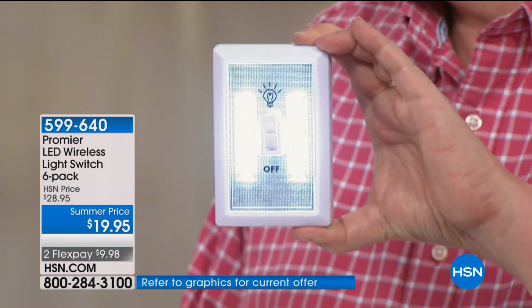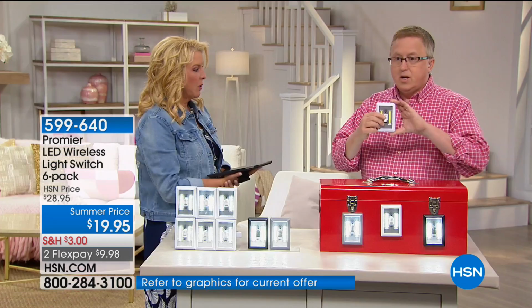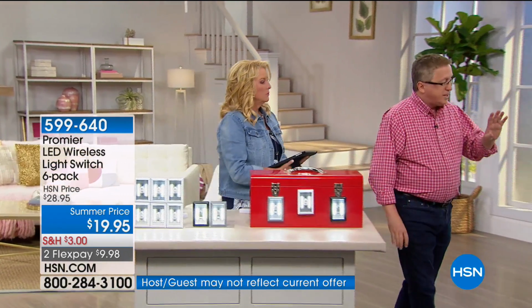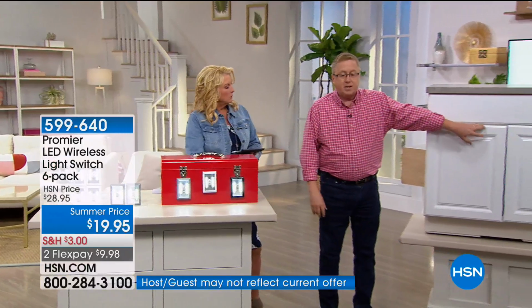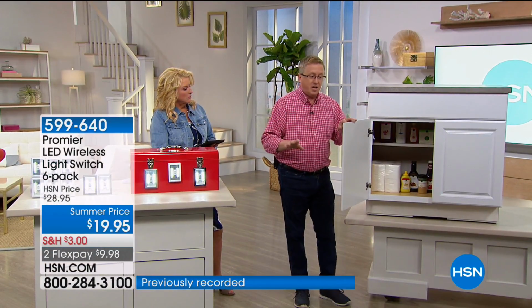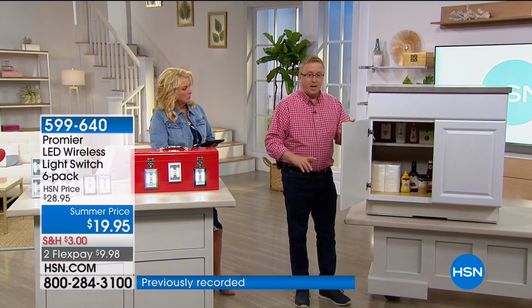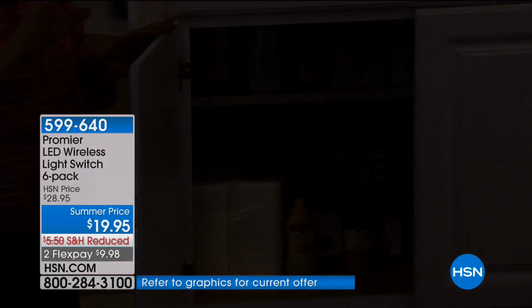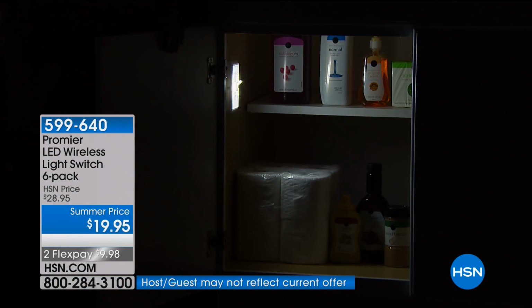And enjoy that beautiful light whenever you need it. Okay, so we're going to prove how bright it is. I've got a demonstration here. This is a regular old cabinet. It could have anything inside of it. We have canned goods and supplies. We're going to drop the lights, and in a dark room, this is going to disappear. It's completely black. And look, boom, now you turn it on.